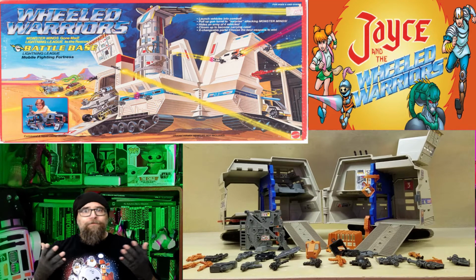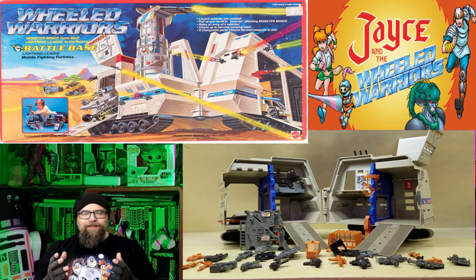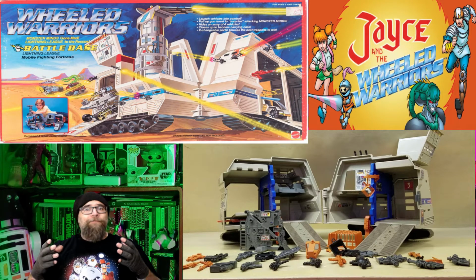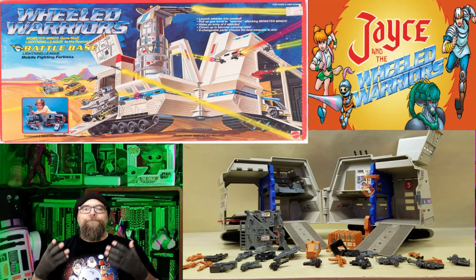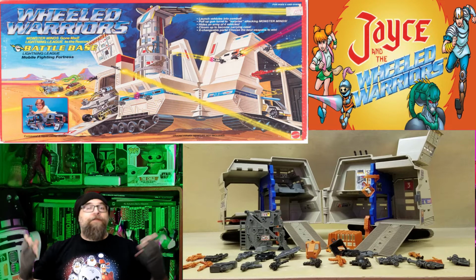Now, the figures that came with the vehicles were very small, had very limited articulation, and did not really match any of the characters in the show. The show had a very wide, open mythos to it, but the toy line was kind of boxed in. Now, this was a very awesome toy line that had a lot of modular playability, and the playset also featured that. It came with a ton of different guns that could be snapped on here and there on the vehicles themselves. I mean, you could use them anywhere, and that was one of the great things about this toy line.